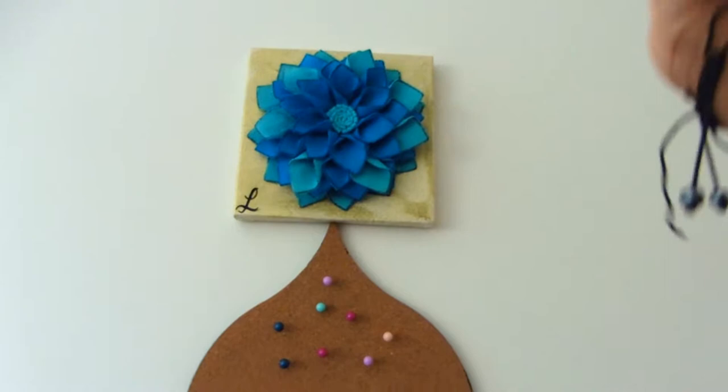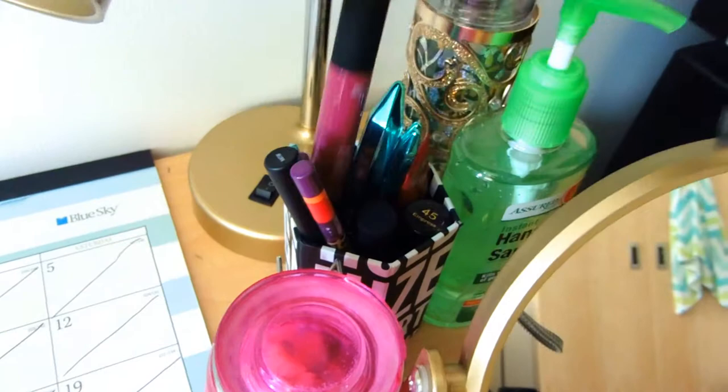And then we have the desk. So here is my cork board and my other decorative thing that I made, and my calendar for Penn State. I also have this mirror here. Under the mirror is also more storage. I put my sunglasses there. I have my candy jar, my makeup brushes and lip gloss and things in here.